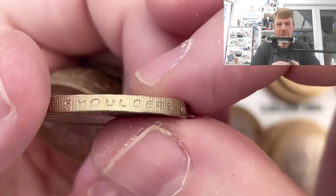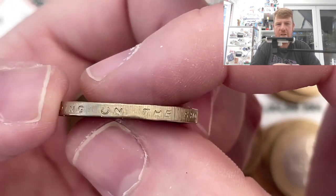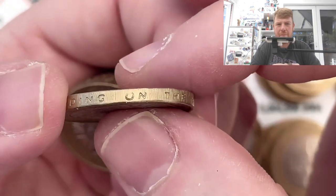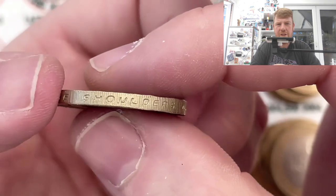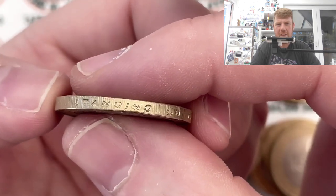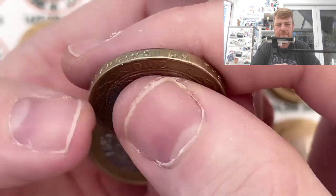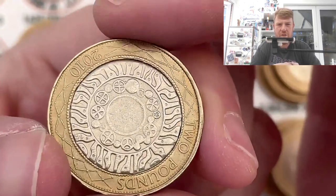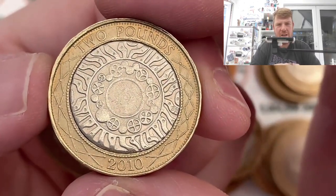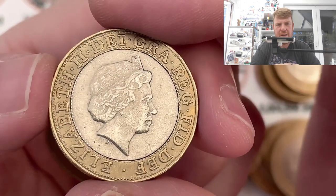Let's see what the edge inscription's like. On the shoulders, standing on the shoulder of giants. So yeah, it's got a little bit mashed here, look at the bottom. It should run true like that, right in the middle. Then it's just gone a little bit towards the edge, which kind of shows it up a little bit. But that's actually a really good fake. But nonetheless, it is definitely fake.